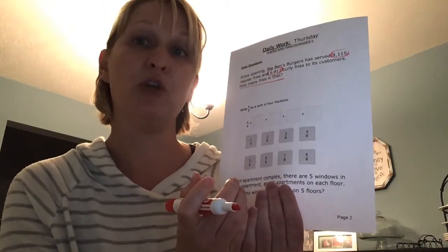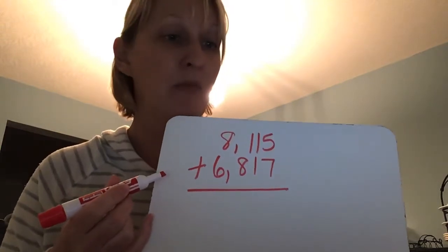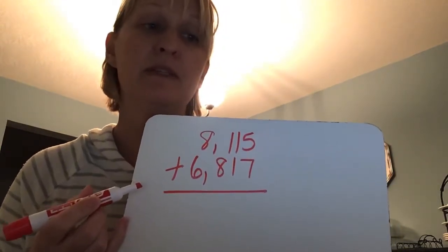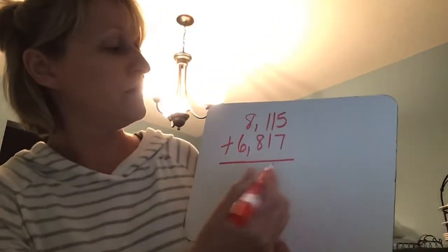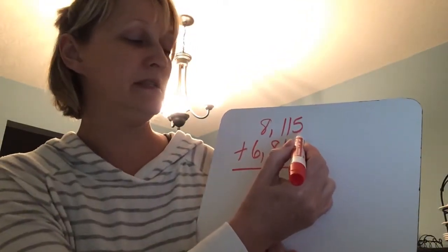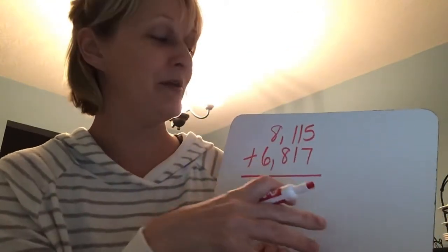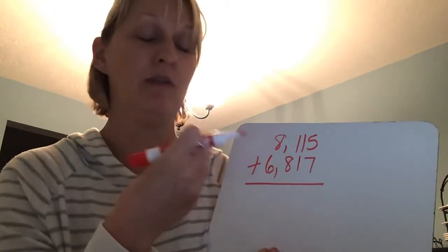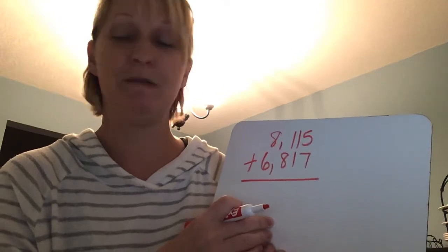So that is that idea of part, whole. As I turn my board around, I know that means I'm adding. If I have a part, which is the regular fries, plus a part, which is the curly fries, together that's going to give me the total. So we're going to add up 8,115 plus 6,817. My math classes know I love to put the bigger number on top, just to keep me in that mindset every time, even when I'm doing subtraction.